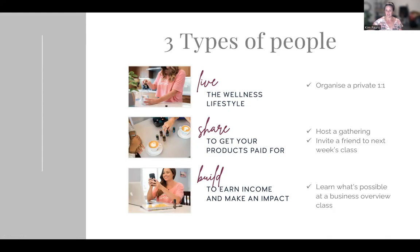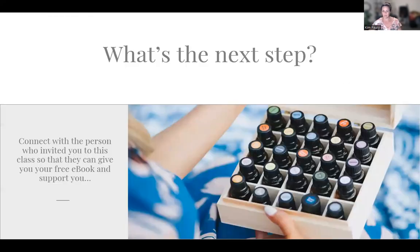Or you might decide you want to build a business. Now, this is something that you don't know straight away. Generally, it's not until you start using them, but it's nice to know your options. So these are your options, what you can do. And if you want to know more about any of these things, just reach out and we can talk you through that a bit more.